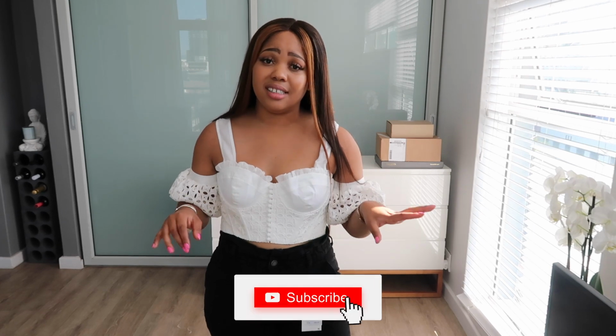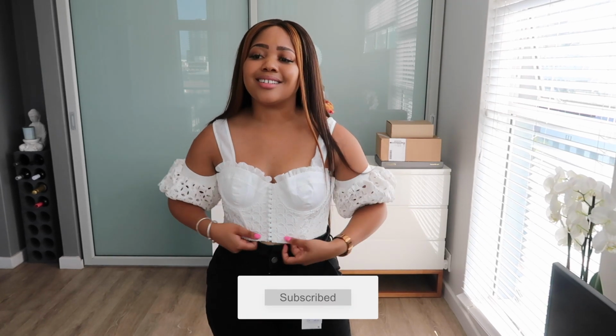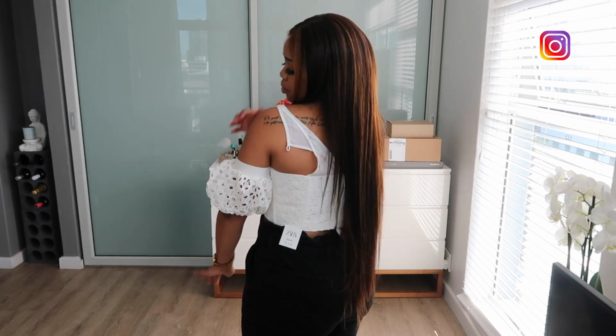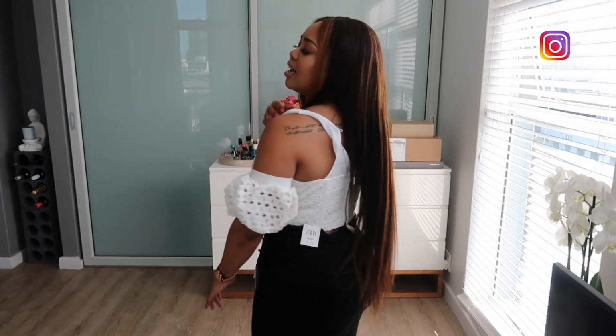If I remember correctly, this top was about 1.2. Now they are pricey, guys, but you pay for quality, first of all. Their quality is insane. Like here, there's even a corset thing to make it fit, you know? And you see the back is super cute. This is supposed to clip, but I can't, yeah. So it's a bit tricky, but you can see it's really, really cute. It's a nice top.